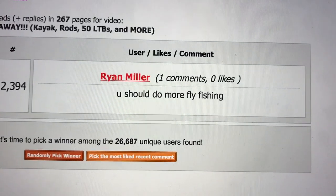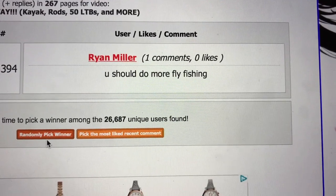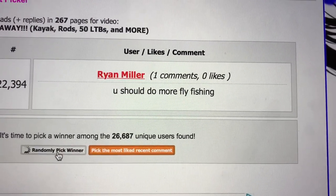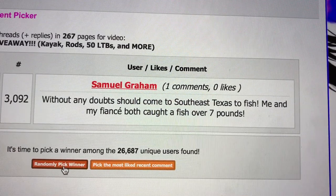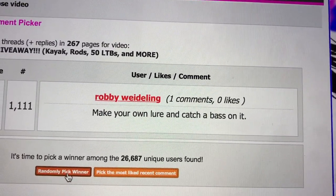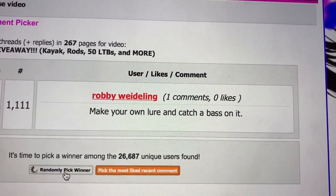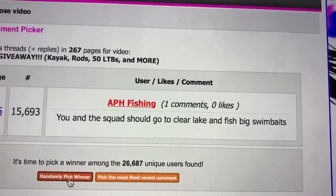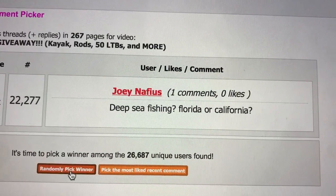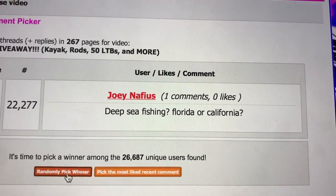Now this is the winner of the Whitebird rod, the scale, the ibobber, all that fun stuff. This is winner number three. Samuel Graham? This is winner number four. Robbie Wheedling. Winner number five, APH Fishing. Now for the grand prize winner, the Kayak, all the good stuff, just the crazy package. The winner is Joey Nafias. He commented, deep sea fishing, Florida or California.